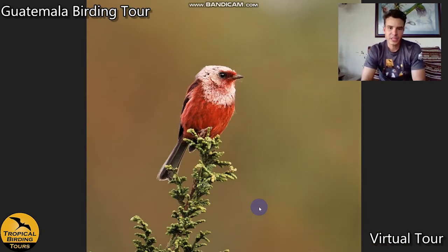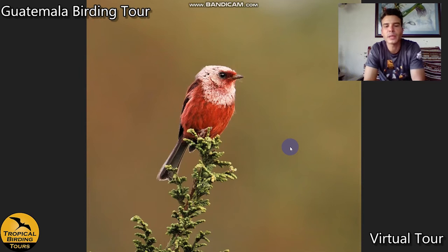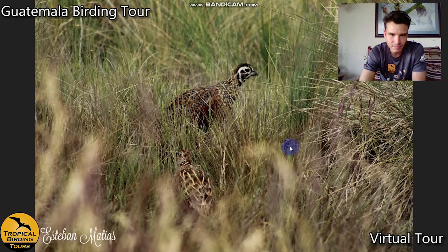This guy is around here. This is a juniper tree, and this pink-headed warbler can also be seen around the lodge pretty well. So we're going to catch up with pink-headed warblers as well while birding the Los Cuchumatanes area nearby the hotel. Pretty spectacular bird, huh? And one of our main targets. That's why we were here. Not the main reason, but one of the strong reasons why.